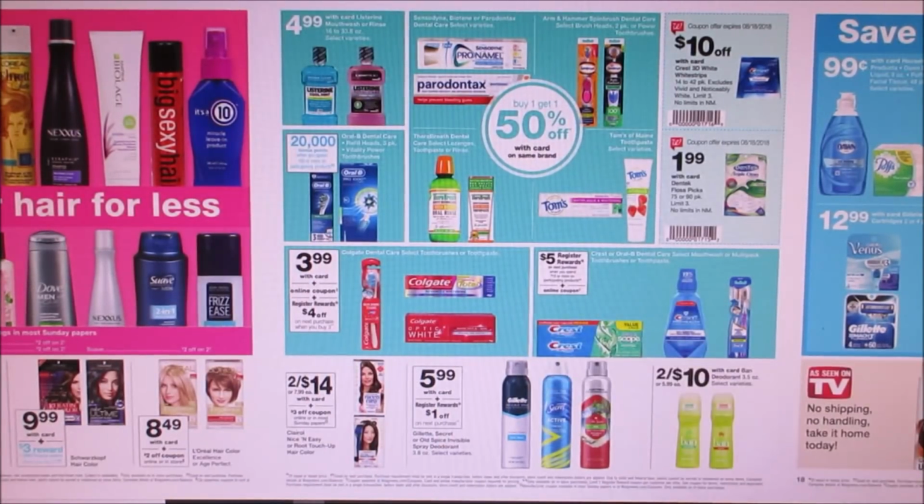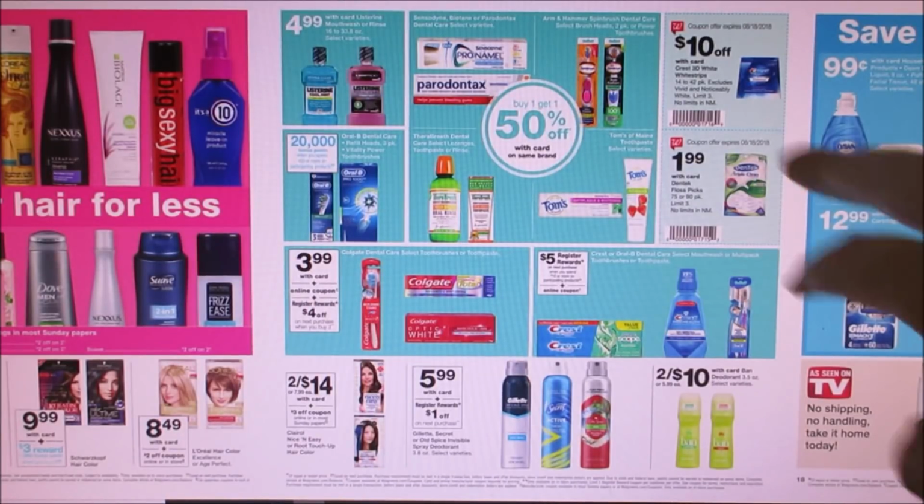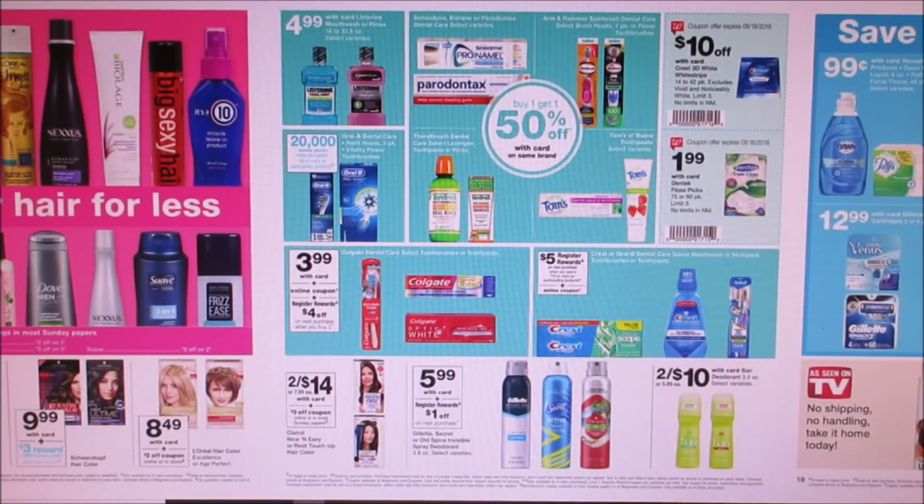Here they got Colgate toothpaste and toothbrushes for $3.99. Now we do have some dollar off coupons for Colgate, but if you guys buy 3, you get a $4 register reward. Not the greatest deal. For Crest, it's a $5 register reward when you spend, I think, $10 or more. It's kind of a blurry. Dentex, $1.99. Now I'm not sure if we still have any Dentex coupons, but that is an in-store coupon, plus you guys can stack it with a regular coupon.